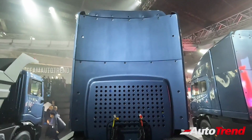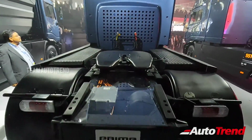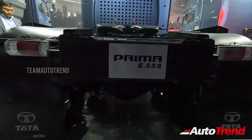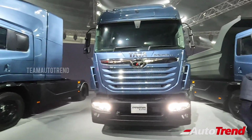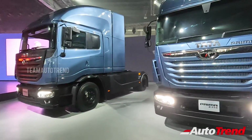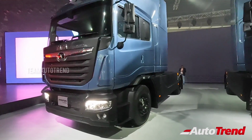The hydrogen fuel cells are located just behind the cabin, and instead of having an actual engine, all it has is an electric motor connected to the rear axle. While the Prima FC is a far more futuristic concept, along with the Prima FC, Tata Motors also showcased the Prima H2, which basically uses the same diesel engine. However, instead of using diesel as the fuel, this engine uses hydrogen as fuel.